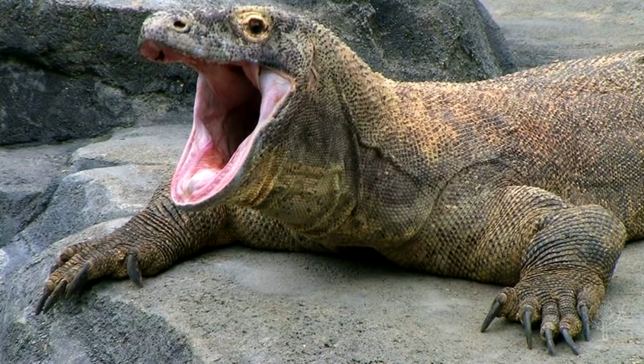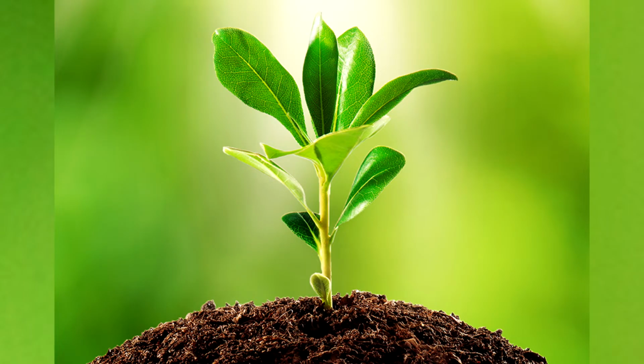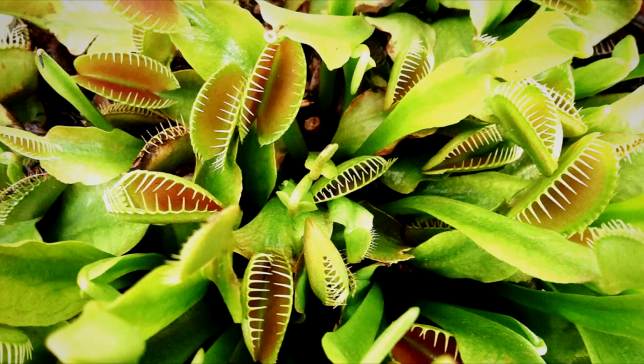However, animals have lots of nutrients in them after all, as they eat all kinds of foods, most of which have everything these plants need. And so, suddenly insects and some small frogs are on the menu for these plants. Venus flytraps of course eat more than just flies, as they aren't picky eaters.